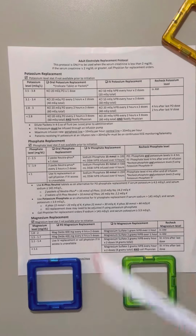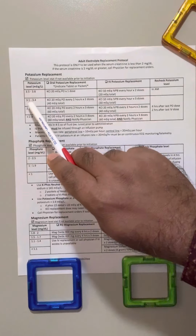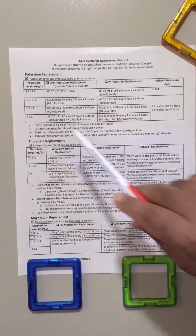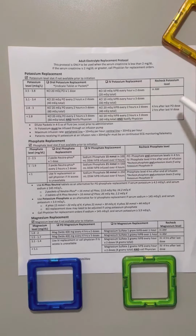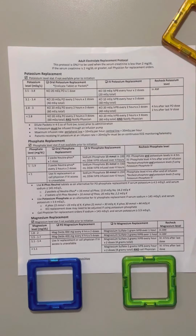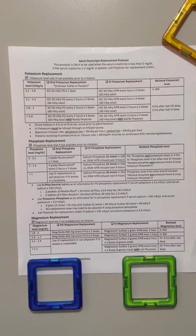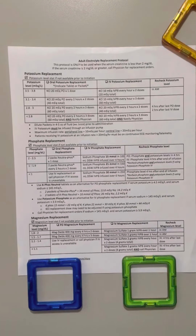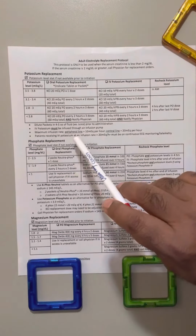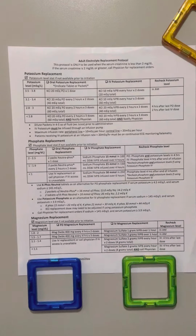But if the potassium level was 3.1 or less, then she has to check a potassium level 4 hours after the last PO dose or 2 hours after finishing the last IV dose to make sure the patient's potassium was corrected by this replacement. Potassium chloride packets can be given in some kind of juice for easy administration to the patient. One thing to point out here is potassium cannot be infused very fast.